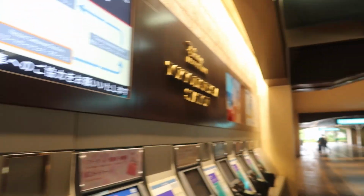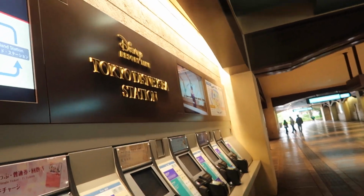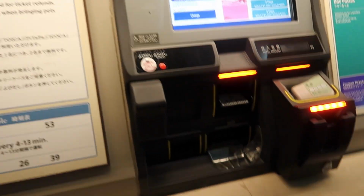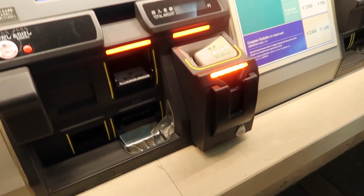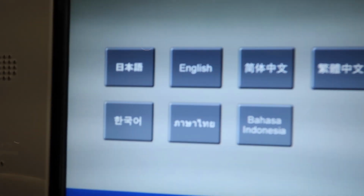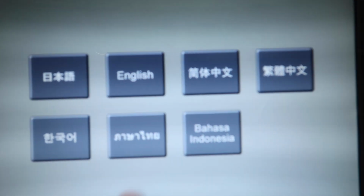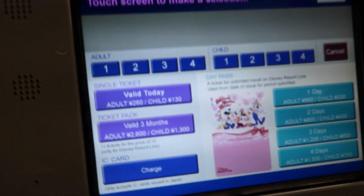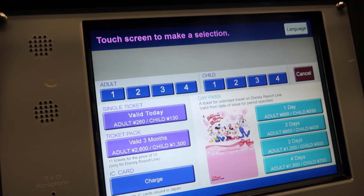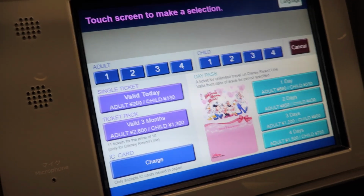Okay, so this is what the Tokyo Disney Sea Station looks like. Here are the kiosks. I was told they are cash or coin only, and I do have both of those, so that is good. But you can change the language, which is always so helpful. And they do have English, so we are going to use that. We are going to use a single ticket because we only want to go to Maihama Station. So that's what I'm about to do.